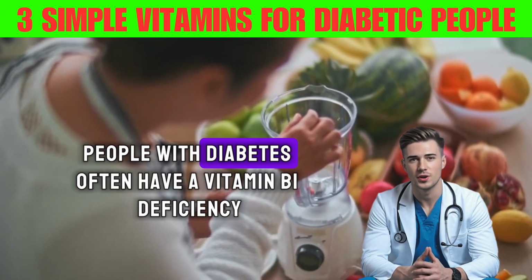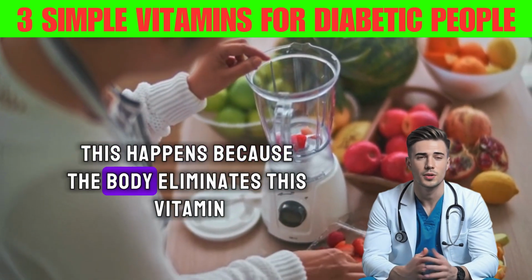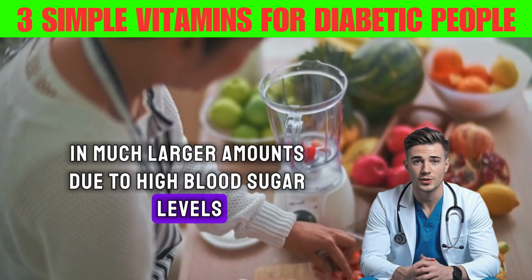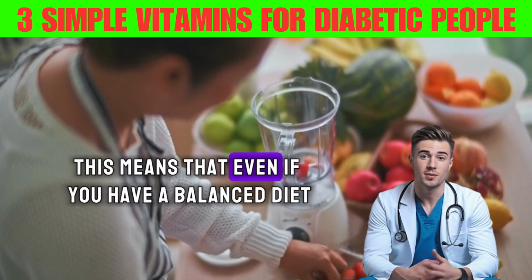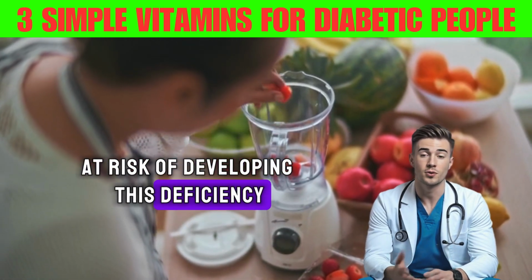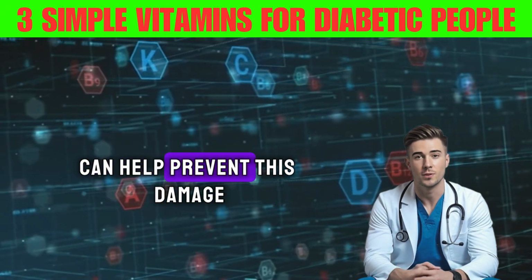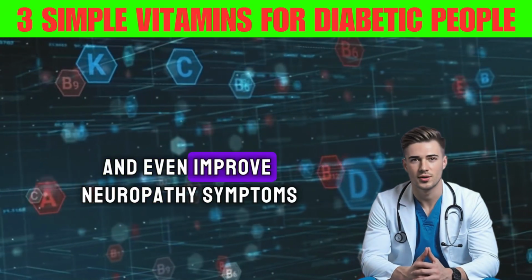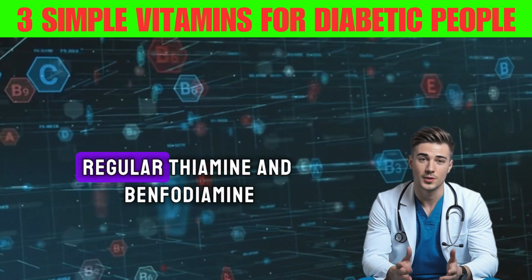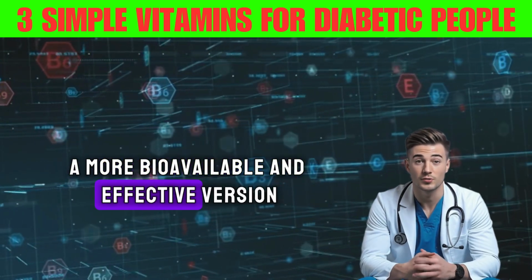And here's something few people know. People with diabetes often have a vitamin B1 deficiency. This happens because the body eliminates this vitamin in much larger amounts due to high blood sugar levels. This means that even if you have a balanced diet, you might still be at risk of developing this deficiency. The good news is that supplementing with vitamin B1 can help prevent this damage and even improve neuropathy symptoms.